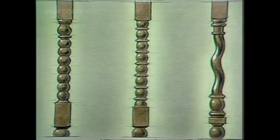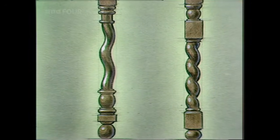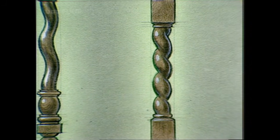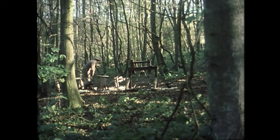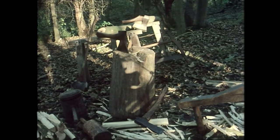As the century progressed, however, the turners developed and perfected all sorts of variations, and eventually, in the second half of the 17th century, the attractive spiral turning was developed that today we call the barley sugar twist. Now, the vital piece of equipment for the turner was, of course, his lathe, and the kind that was in common use for centuries, both before and after this period, was the pole lathe. The turner would invariably work out in the woods and forests with the raw material to hand, as the pole lathe was eminently suitable for turning new or green wood.